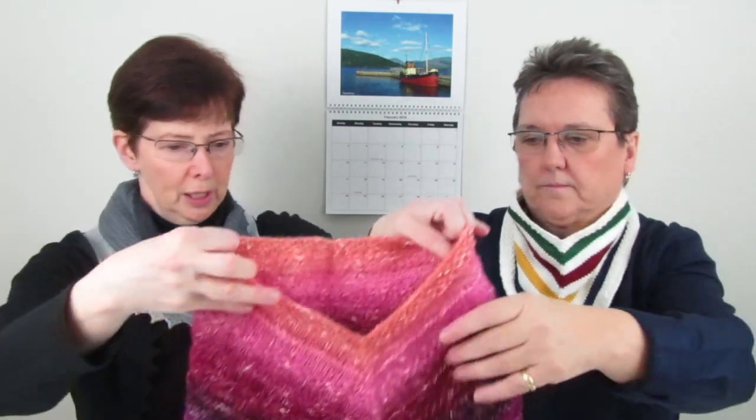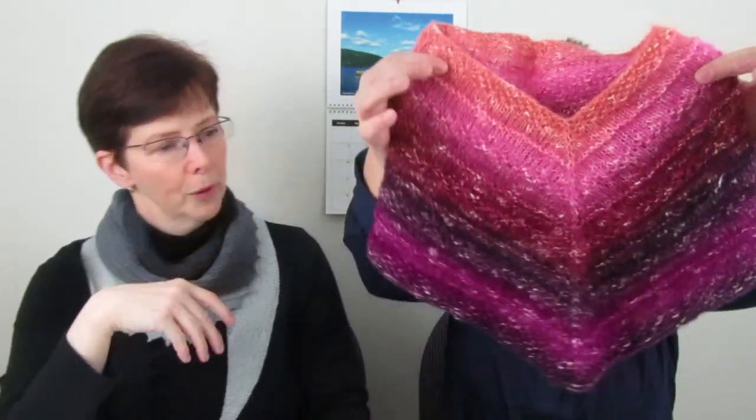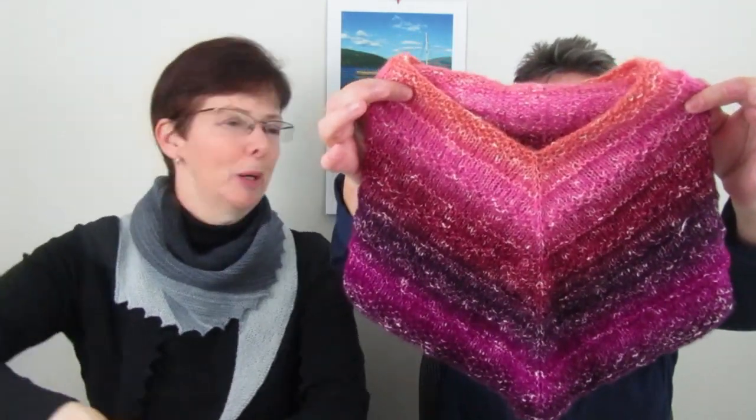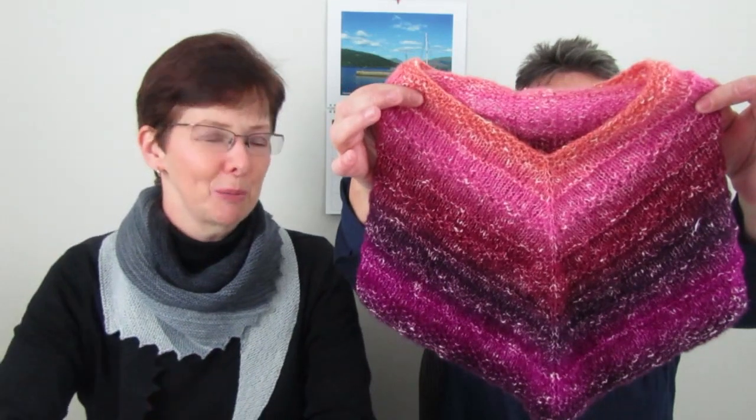Yes, same. And then we had one that starts with kind of a peachy color and goes into a burgundy color and ends up kind of with a magenta color. So we're not saying, but I know exactly who those colors are for. I do too, but we aren't saying. So we got to keep some surprises going on.